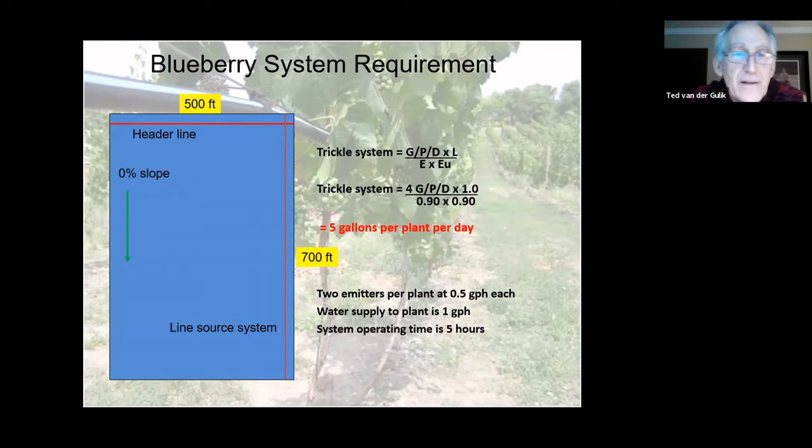We don't have to calculate the runtime now using the row. You'll come up with the same number, but since we're putting 2 emitters per plant, and they're half a gallon per hour each, we're supplying 1 gallon per hour of water to the plant. Since the plant needs 5 gallons at the peak of the season, the operating time is 5 hours: 5 gallons divided by 1 gallon per hour. It's a pretty simple calculation, and that's usually what I do when we're talking about point source emitters on larger plants. If we're talking vegetables and strawberries, you have to go to the row method because you really don't have an emitter exactly per plant, and that would end up in an error if you did it that way.